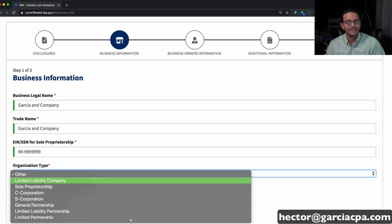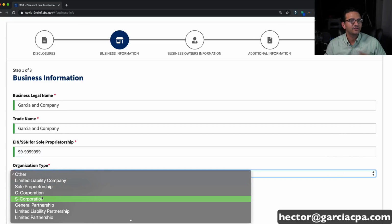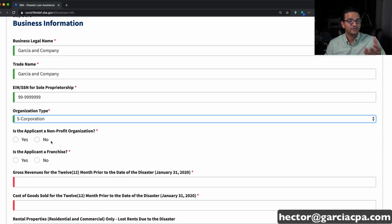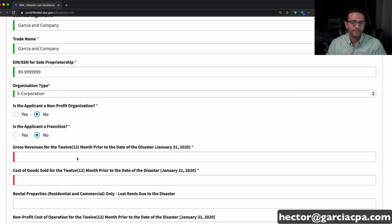Then we have organization type, and we're going to choose LLC, S Corp, whatever it happens to be. If you don't know what yours is, contact an accountant, contact your lawyer, contact the people that can help you because this needs to be accurate. Also, if you're a non-for-profit, you hit yes there. If you're for-profit, obviously you're going to put no. So we'll pick no, and then we're not part of a franchise, so we'll take that away.